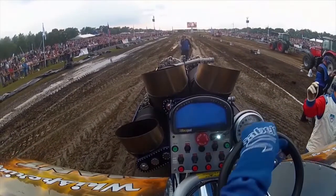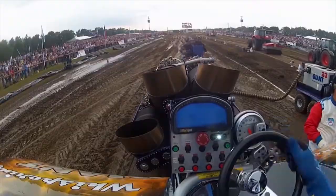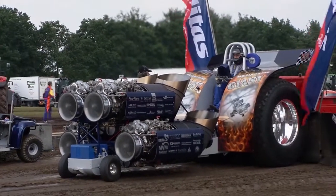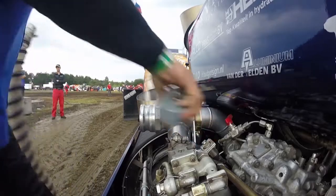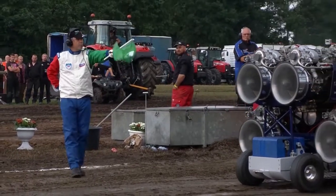Now we have Hans on the track here with Whispering Giant. We'll just show you a little bit of difference on the turbine tractors. To get them up to speed before the start of the race, they actually use a secondary turbine to power up the main ones. Once they're up to speed, the starter is removed and the tractor's ready to go. See what he can do.